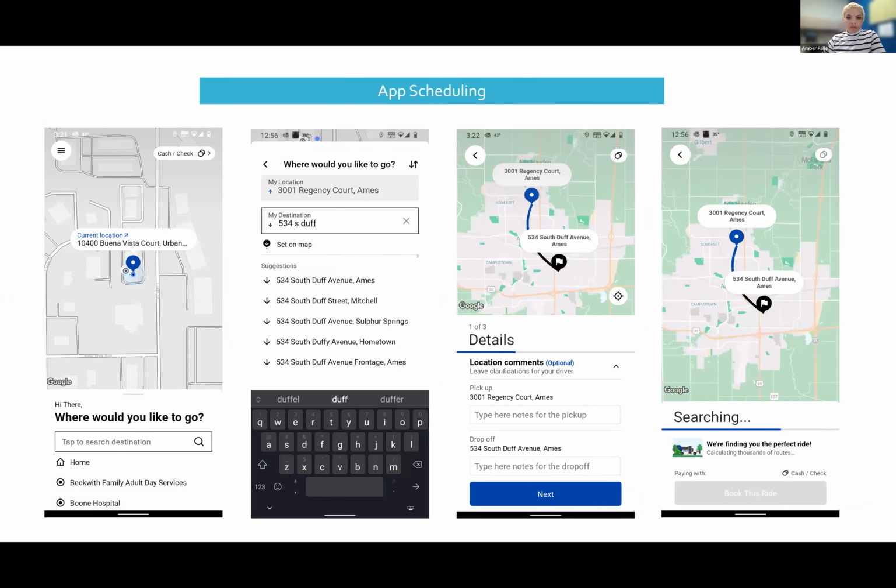And then very similar to our internal process, for those that are using the HIRTA On Demand app, the rider can simply pull that application up and start entering their trip information. The system does automatically initially look at their current GPS location, so it will populate the exact location that the rider is at. However, they do have the ability of entering a secondary location if that's what they'd like to do. Again, enter the location that they're looking to go to.